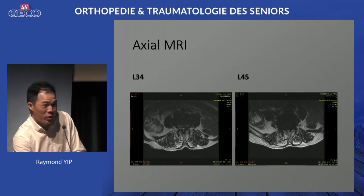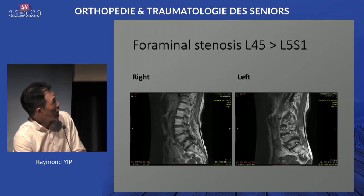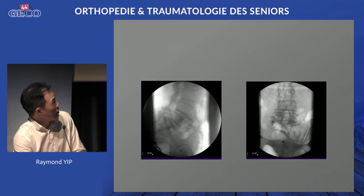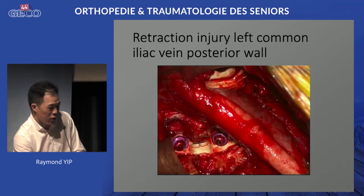So doing a lateral or anterior to psoas approach is possibly difficult with this sort of scenario. So I opted to do an anterior approach. It's mainly the 4-5. So had a 3-level A-lift. This is just showing the approach complications. And there was a retraction injury of the left common iliac vein, posterior wall tear during the surgery.